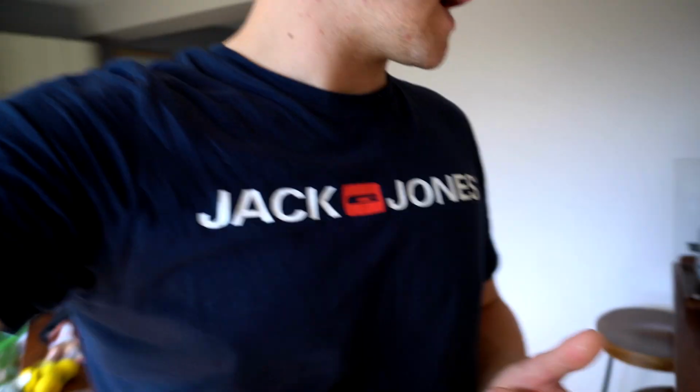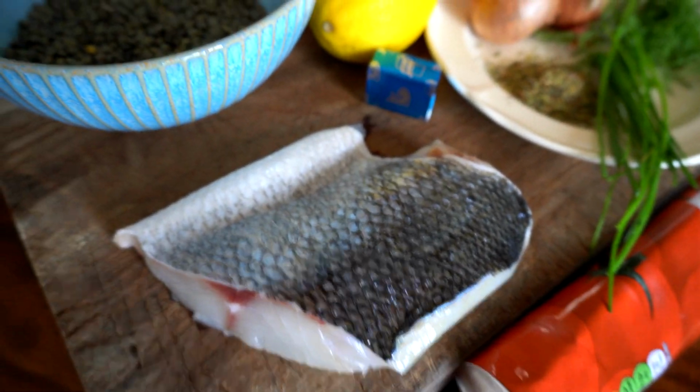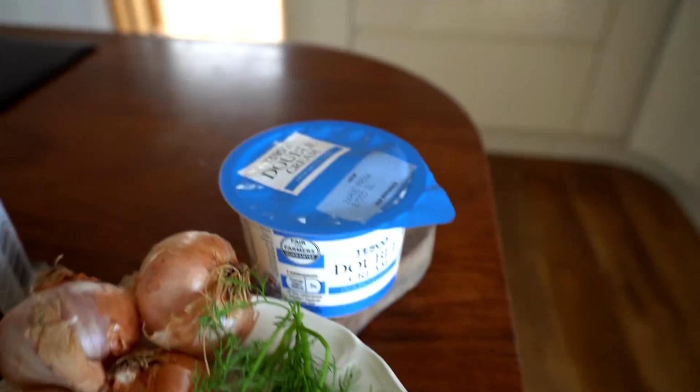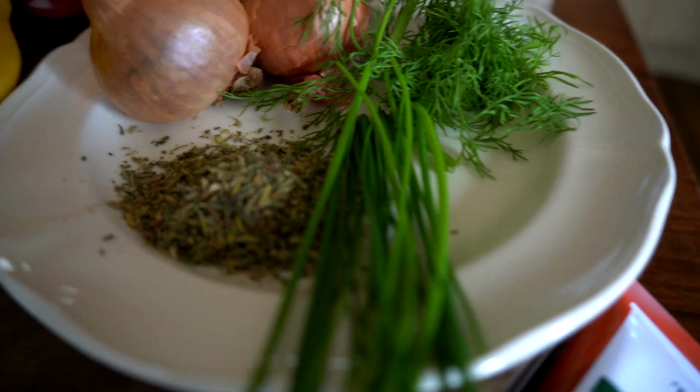So we'll have a quick rundown of the ingredients that we're going to use, and we'll get on to the cooking straight away. So obviously the main ingredient, the bass, we've got the lentils, fish stock, lemon, chopped tomatoes, tomato puree, some double cream, and we've got some shallots, some dill, some chives, and then some little herbs there.